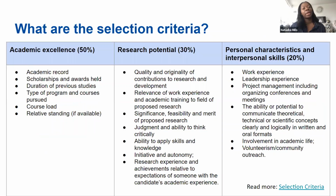So this is the selection criteria that we discussed earlier. There are 3 sections that our committees are looking for: strong academic excellence, research potential, and personal characteristics and interpersonal skills. I won't go through each category in depth, but essentially for academic excellence, we'll be looking at your academic record, that is your transcript. You are required to have a minimum of a first class average, which is an A-.